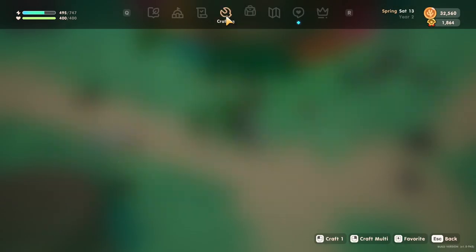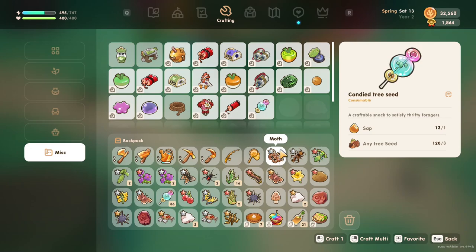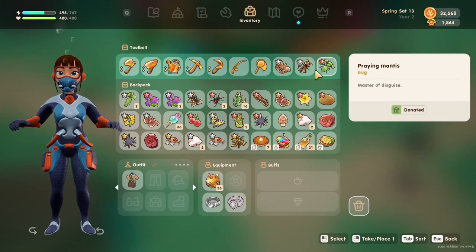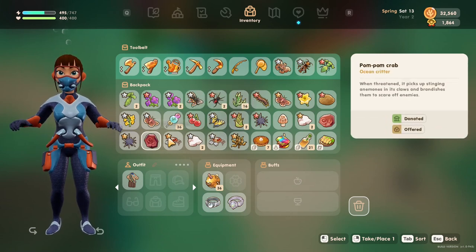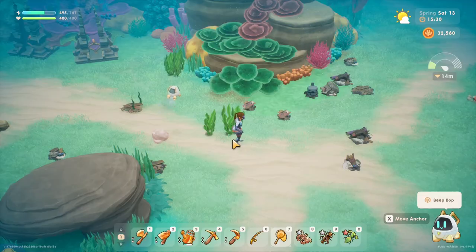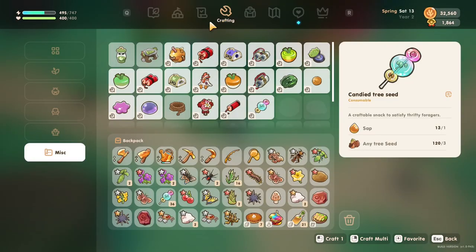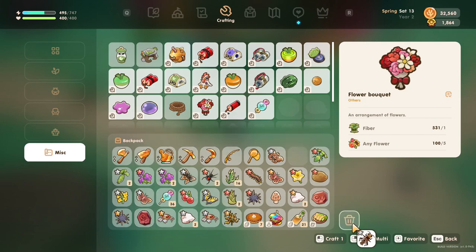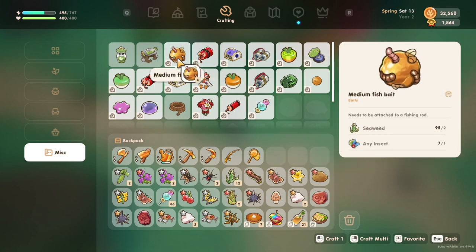Inventory full. Well, let's make more fish bait then. I don't think any of these insects are important for anything we're doing right now. That's the thing, it won't let me craft anything because my inventory's full. That's right, the potato. I'm still carrying that. Alright, well, get rid of the cricket, then we can make all this fish bait.